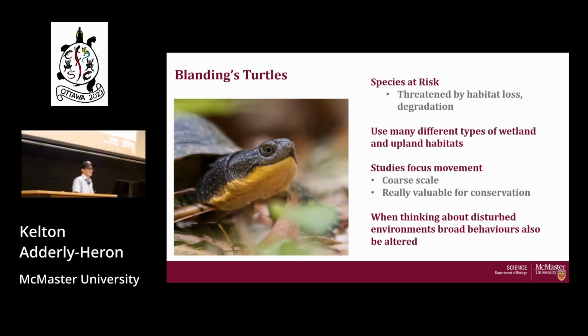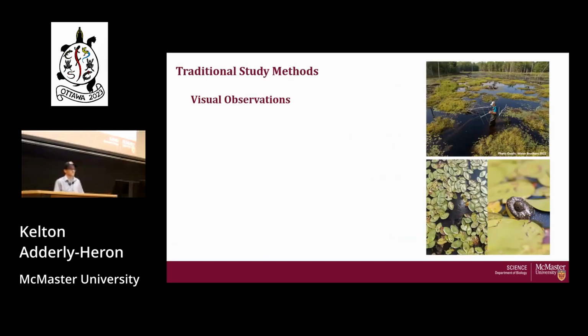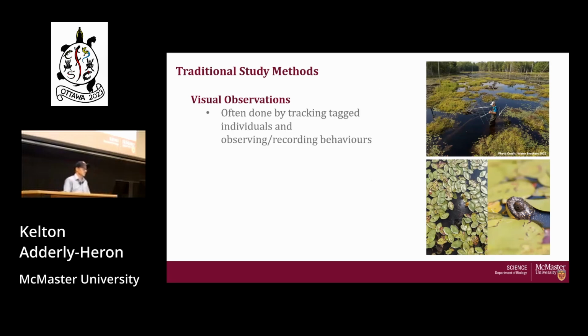Especially when you think about disturbed environments, behaviors can also be altered in these types of regions, so it's important to look at that as well. Traditionally, a lot of behavioral studies rely on visual observations, usually collected by tracking turtles. They're tagged, usually with radio telemetry, and researchers follow them around, recording different behaviors and seeing what they're doing when you relocate them. There are also basking surveys, looking at when they're most often out of the water and occupying different wetlands, and trapping, which can help look at when they're most actively entering traps and feeding.